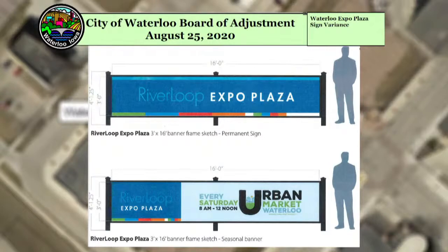Okay, the criteria for the request: 1, lack of reasonable return. There would appear to be a lack of reasonable return to the request. The existing proposed interchangeable signs are needed to advertise upcoming Waterloo Expo Center events. 2, uniqueness. There appears to be somewhat of a uniqueness to this request. Freestanding signage is rather limited in the C3 Central Business District, and the Waterloo Expo Plaza signage is used more for directional purpose and not advertising. The two proposed 48 square feet interchangeable signs are needed from an economic development standpoint to promote community events and bring people downtown. 3, public considerations.